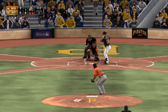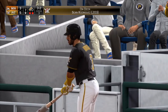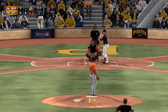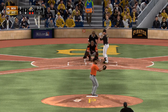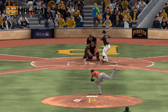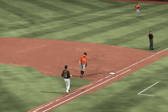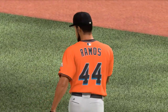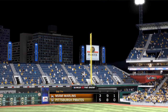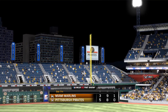The 2-2. Full count, 3-2. Sean Rodriguez would be next. Full count offering on its way. Now a swing and a softly hit ground ball. Throw on to first, and an important pitch there as they get out of the inning before things explode. So 2 runs on 3 hits, including the home run. No errors, and 2 men left on base.